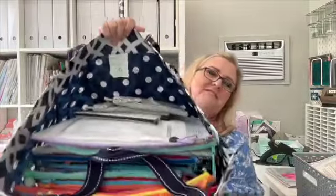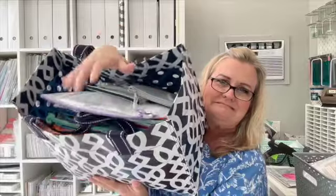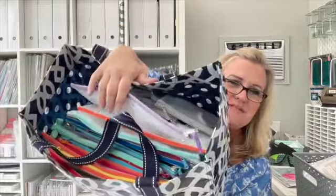Now we're going to get into the big bag of WIPs. You see that? The big bag of WIPs.